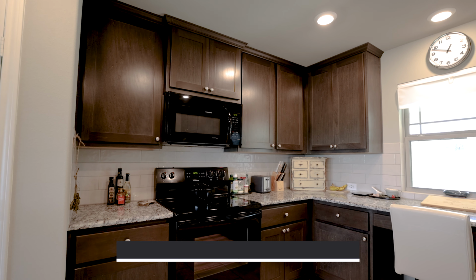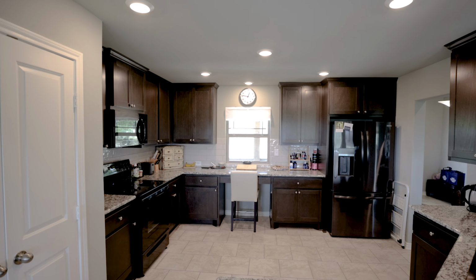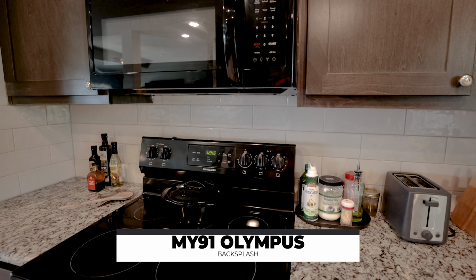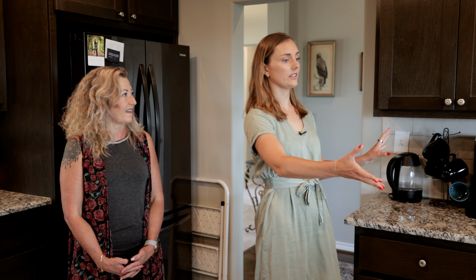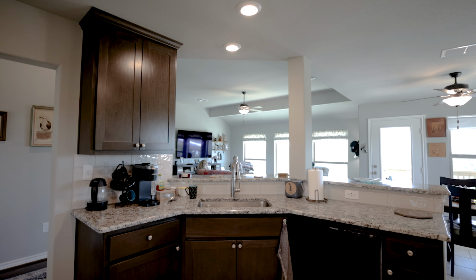Yeah, tons of storage. And we were downsizing. You know, this is our retirement home, and so I wasn't trying to keep a lot of things. I wasn't wanting to accumulate anything anymore. Yeah, and you still have tons of counter space without having the island. Absolutely. I mean, this goes all the way around. You've got this whole. Yes. I guess this is also an island. Yes, everything. It was, you know, perfect.